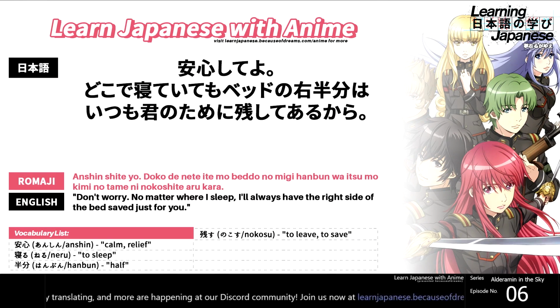And then we're gonna end the sentence here with the final words nokoshite aru kara. So nokoshite is the te form of the verb, our vocabulary word, our last one, nokosu, which means basically to leave, to reserve. It's gonna mean its te form plus the aru word there, and that is a grammar pattern in and of itself. The te form of a verb plus aru means basically something is done and it's intentionally left there to be in that state. I do not believe we've covered that grammar pattern yet, but we probably will in the future. So te form plus aru means the verb is done and it's kind of left in that state intentionally. It's pretty similar to the te form plus iru, but slightly different.